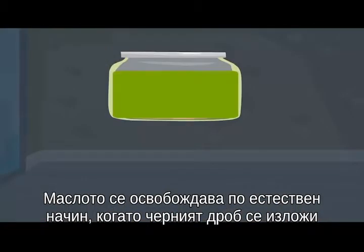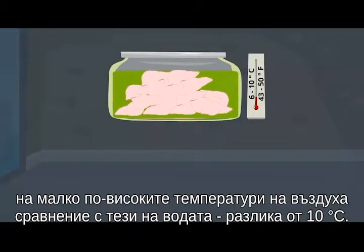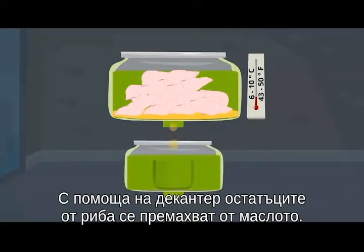The oil is naturally released when the fresh cod livers are exposed to temperatures slightly higher than the ocean, less than 10 degrees Celsius or 50 degrees Fahrenheit. Fish liver residuals are separated from the raw oil by use of a decanter.